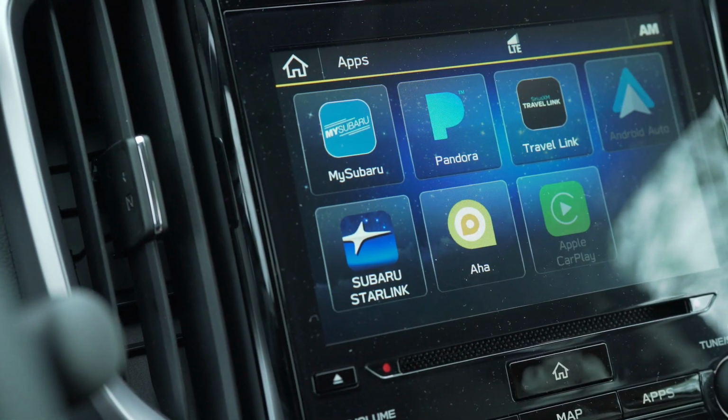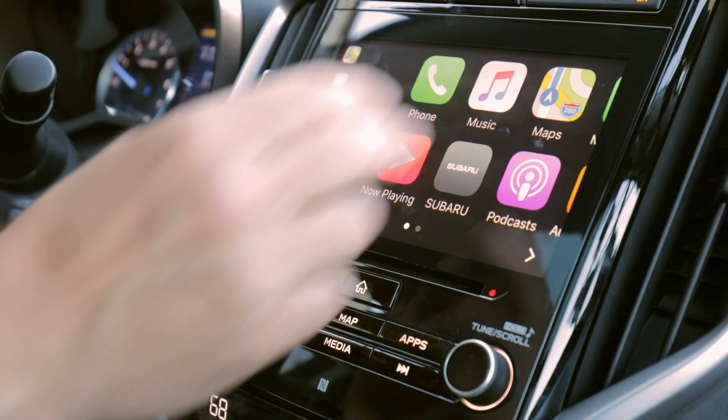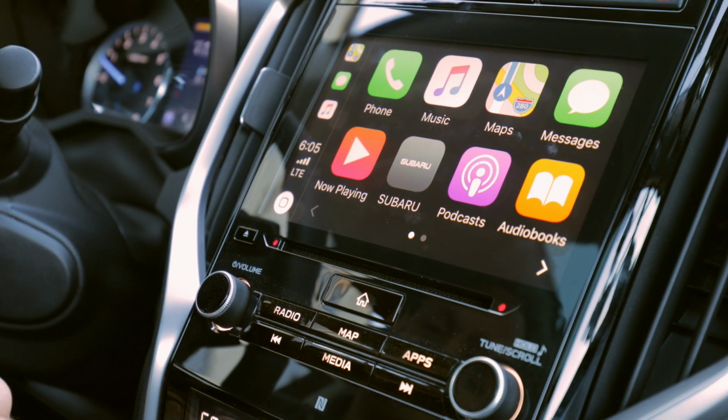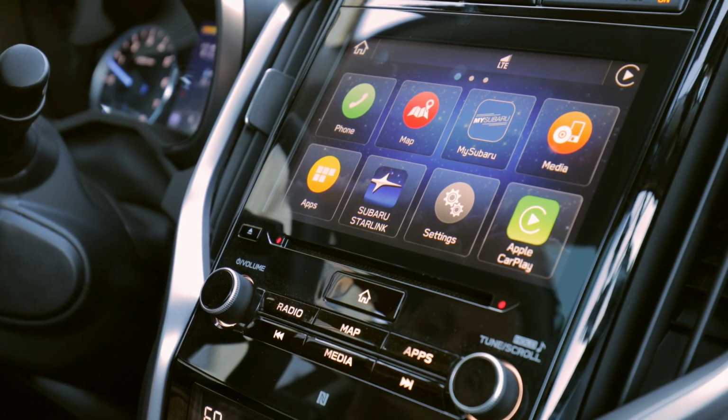Now, the nice thing about this is that it is multi-touch, and it works very much like, say, an iPad or anything else you've ever used. Let's go ahead and launch CarPlay so you can see, yep, it is exactly what one would expect. It's very large, super easy to read with this very nice display. But like all of these types of systems, you do get fingerprints as you use it.